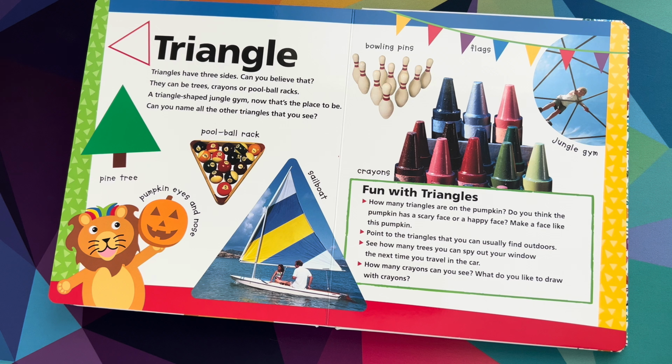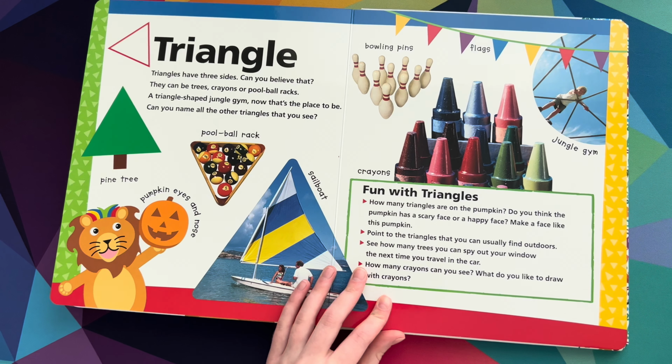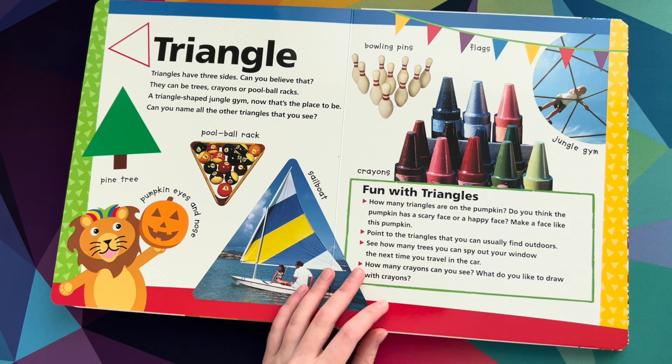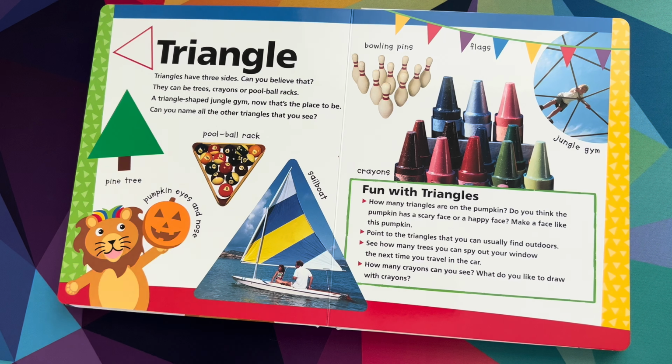Fun with triangles. How many triangles are on the pumpkin? Do you think the pumpkin has a scary face or happy face? Make a face like this pumpkin. This pumpkin looks happy to me, and I see three triangles on them.